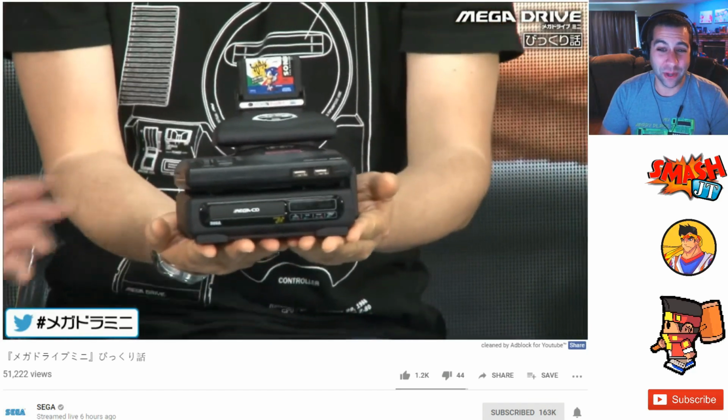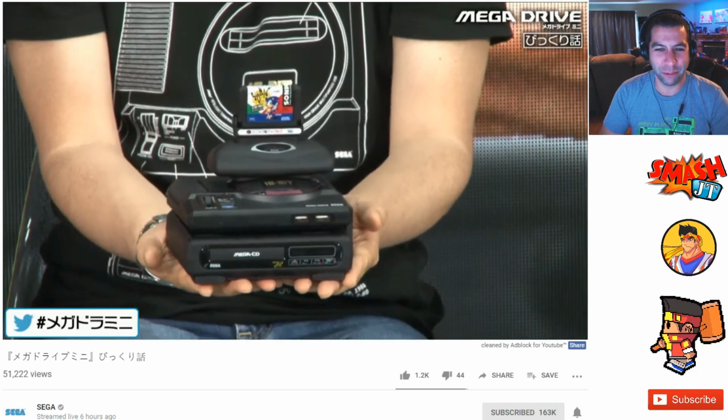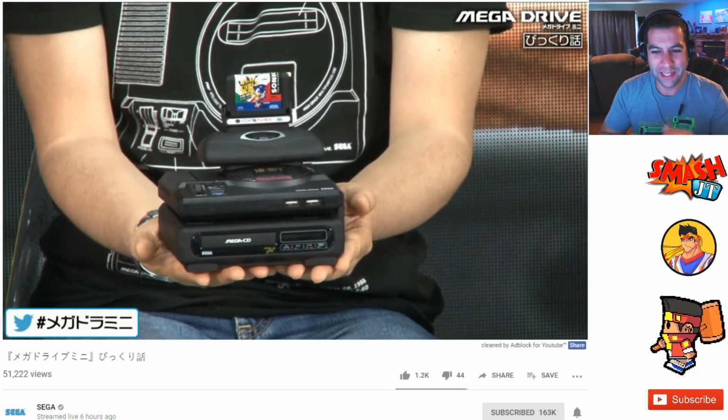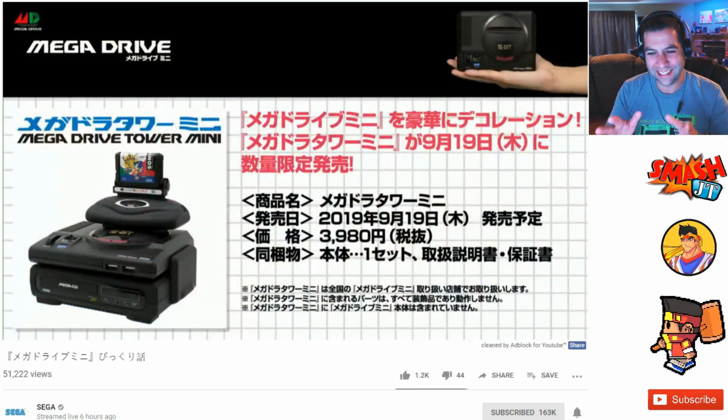But I guess for collectors who wanted the whole aesthetic feeling of what it used to look like in miniature form, Sega of Japan has created the entire Tower of Power. Again, this is only going to be available in Japan as of right now. It will release the same day the Sega Genesis Mini releases there, and collectors and enthusiasts of the Sega Genesis can purchase this alongside of it in Japan.